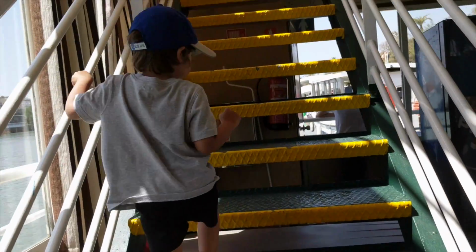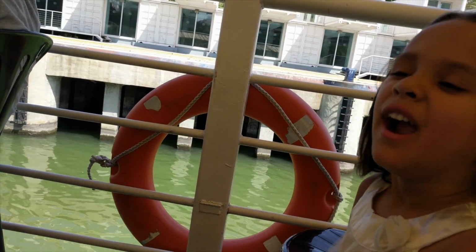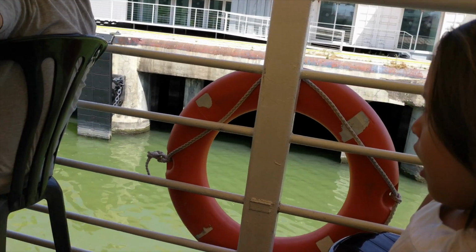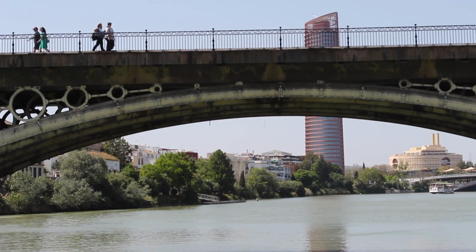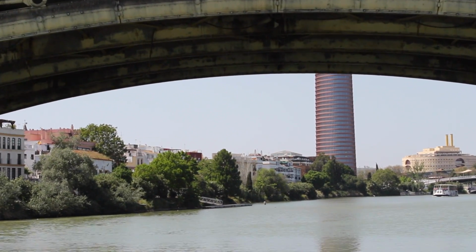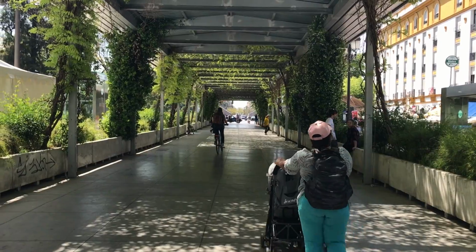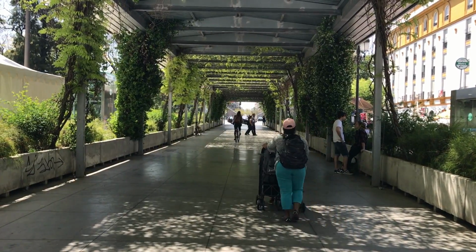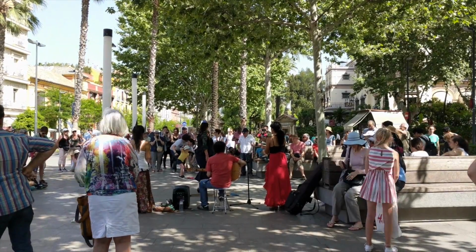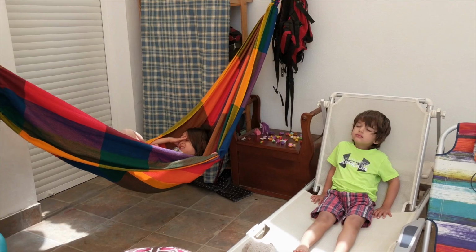Next, it was time to take a boat tour along the Canal de Alfonso VIII. Our energy was running a little low, and so it was nice to sit down and get the lay of the land, which included a nice approach to the Seville Tower that lies along the river. A little refreshed, we continued our tour through the city, where we found more great street performances before we headed home for the day. After all, the hammock was waiting.